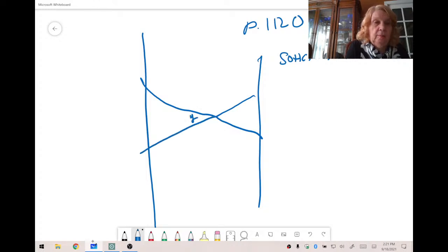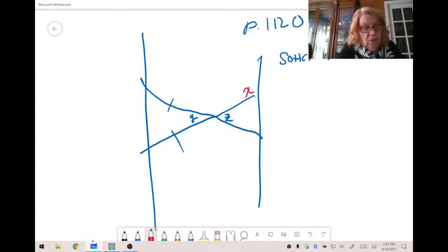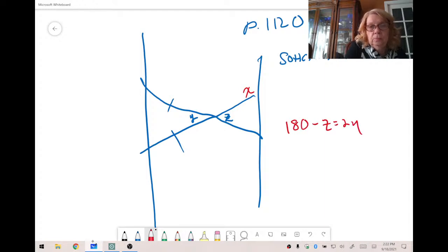And so this is Y, this is Z, and my mission is to find this X. Okay, so not so bad, because I have a little algebra they're giving me to do. So 180 minus Z is 2Y. Okay, so minus Z, and then they tell us Y is 75. So minus Z equals a minus 30. Okay, so not so bad. So Z is 30.